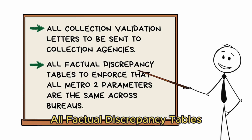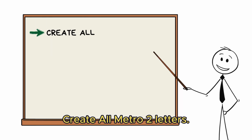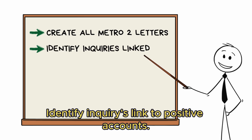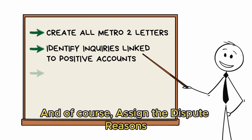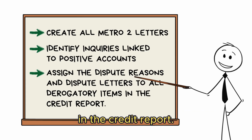All factual discrepancy tables to enforce that all Metro 2 parameters are the same across bureaus. Create all Metro 2 letters. Identify inquiries linked to positive accounts. And of course, assign the dispute reasons and dispute letters to all derogatory items in the credit report.